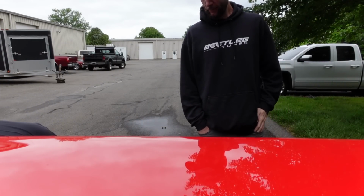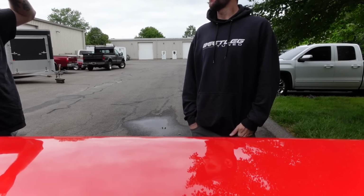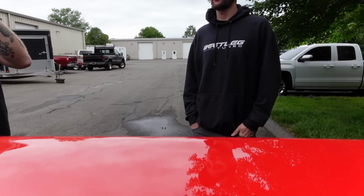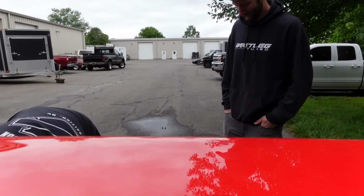So there's two ways we could do it. We could either spend a lot of money and build a big motor, or we could spend a very little amount of money and put a big jet in it. Once I get it on the dyno, I'll explain what we did, but it should probably make 40% more, something like that. It's gonna make a lot more power. I'd like to see 600 out of it.